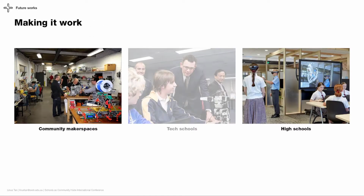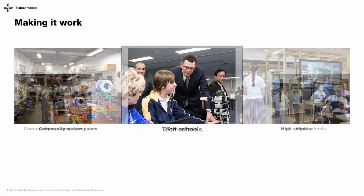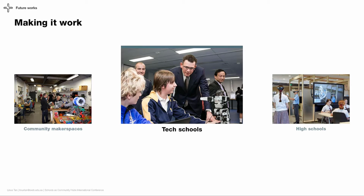Lastly, to make it work between makerspaces, high schools, and tech schools, we propose leveraging tech schools as the mediator between community makerspaces and high schools, because tech schools serve to connect schools with industry and have the right facilities to do so.